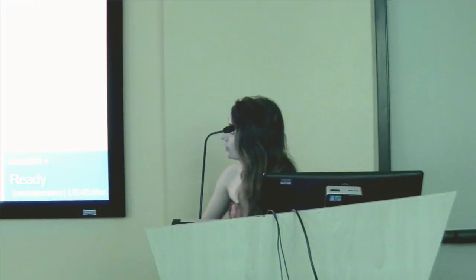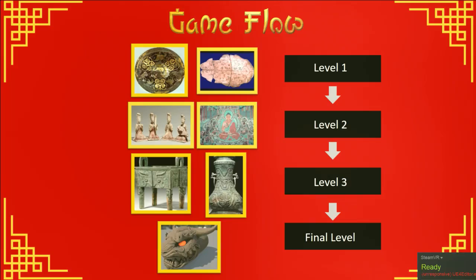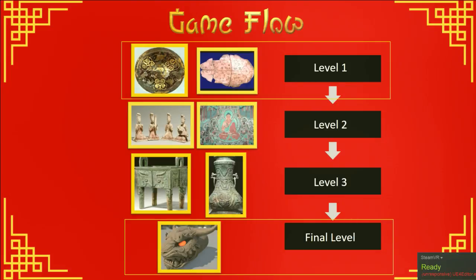So here's our game flow. Essentially, how it works is we have four levels. In each of levels 1 through 3, there are two artifacts from Weyland's curriculum that you interact with and use to solve puzzles. Then in the final level, you're quizzed on the knowledge you've gained along the way. During this demo, we're only going to show you level 1 and the final level for the sake of time. But if you're interested, feel free to come by and play our VR demo at FIA.